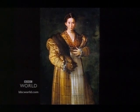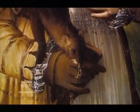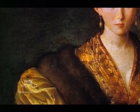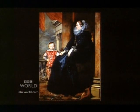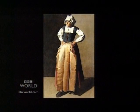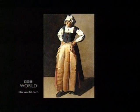Once you begin to see the optical base, you notice other strange things. Parmigianino's lady has a massive right shoulder. In Van Dyck's Genoese lady, if she stood up, she'd be 12 foot tall. The peasant wife by Georges de La Tour has legs out of proportion to her body. She seems to be on stilts.